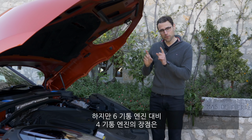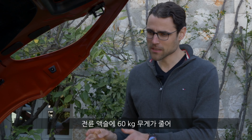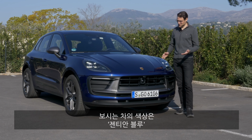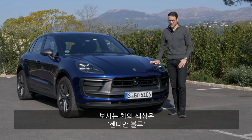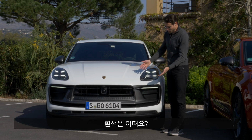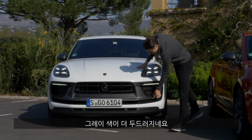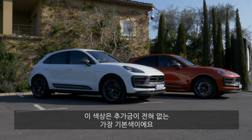I think it would have been a clever choice to differentiate the T model a little bit more. However, one advantage here for the 4-cylinder towards the 6-cylinder, this one here, 60 kilograms less of weight on the front axle. That could have a good effect on the driving agility. And some other color choices for you. This one here is Gentian Blue, Enzian Blau in German. Yeah, pretty nice blue color, isn't it? Or what about the pure white vehicle here, where once again you see these gray contrasts a little bit stronger. This one, by the way, here, the standard white without any extra price.